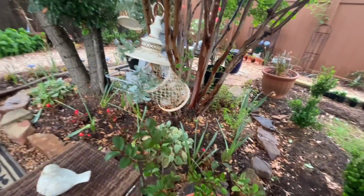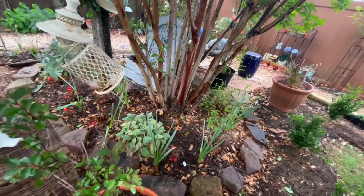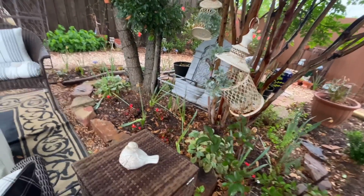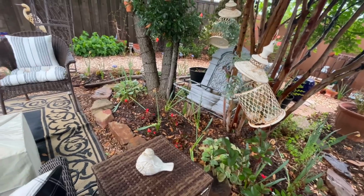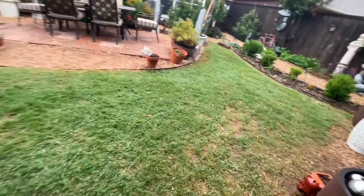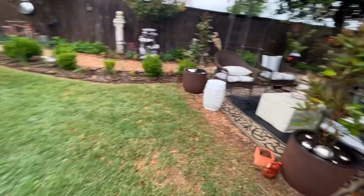Still working on leaves, leaves, leaves. Oh my God, I cannot get rid of the live oak tree leaves for the life of me. My vacuum that I usually use to vacuum up leaves is not working for some reason, so that slowed me down a lot.